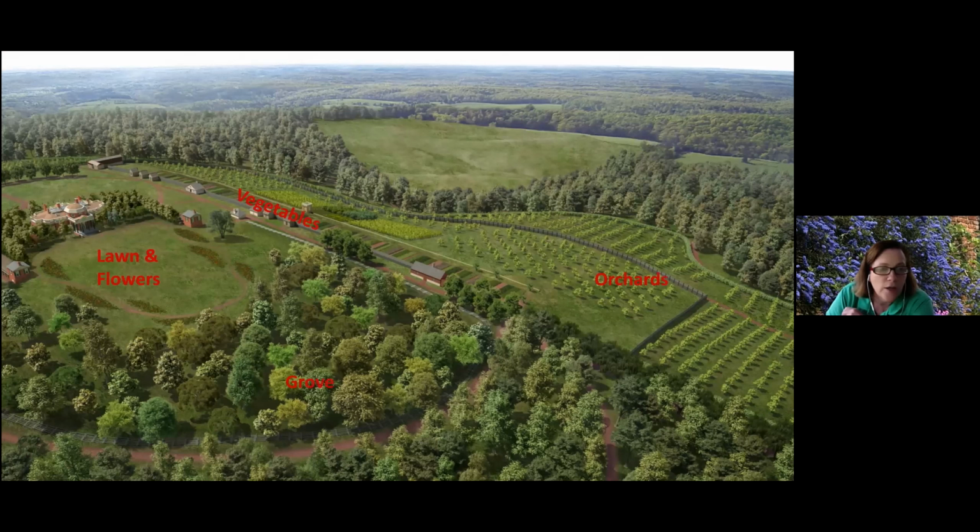We've got the lawn and flowers, we've got the vegetable area, the orchards, and of course the grove of trees as well. Even though the grove was very deliberate, Mr. Jefferson was planting a wide variety of trees, and you can tell that from this view and the different sorts of leaves they are. And the orchards, of course, were a major part of his gardens, and those go off down to the right. Jefferson was a farmer throughout his life, and the vegetables were grown to eat and feed everyone on the farm.